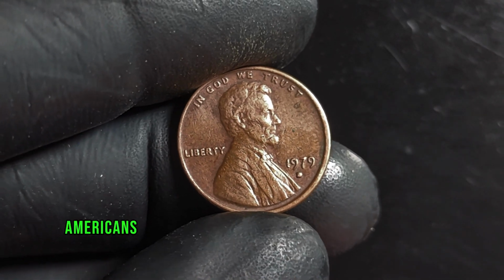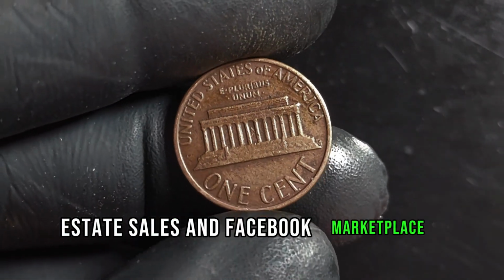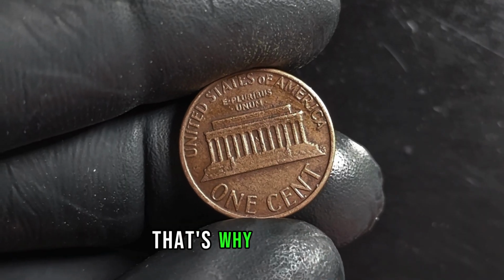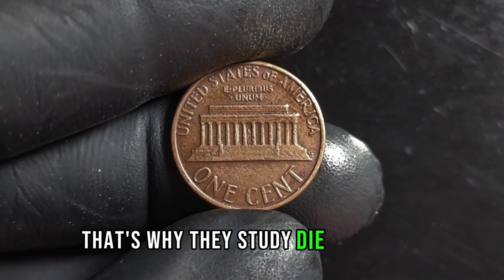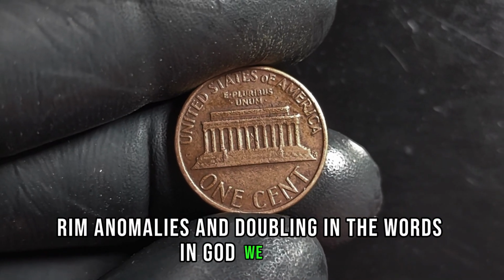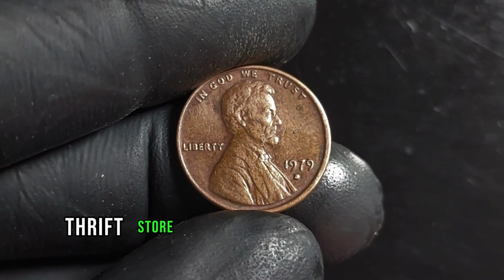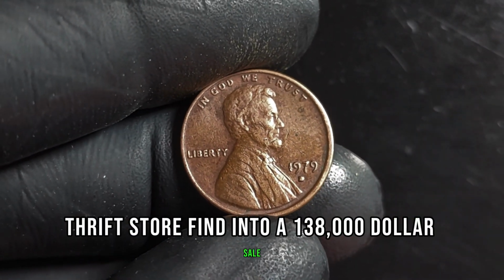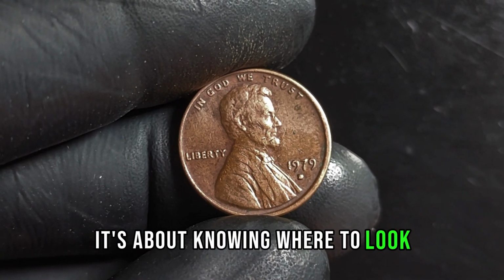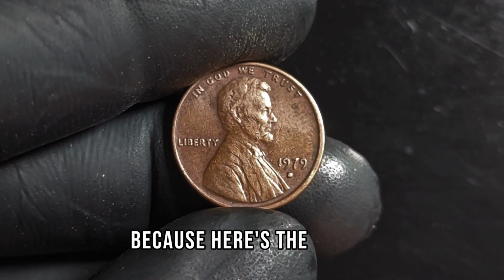Every day, Americans unknowingly give away wealth in change jars, estate sales, and Facebook Marketplace listings. Collectors and savvy coin dealers know this. That's why they hunt. That's why they study die rotations, rim anomalies, and doubling in the words "In God We Trust." And that's why a retired postal worker from Kansas turned a 3-cent thrift store find into a $138,000 sale. You see, this isn't just about coins. It's about knowing where to look, what to look for, and how to act before someone else beats you to it. Because here's the kicker.